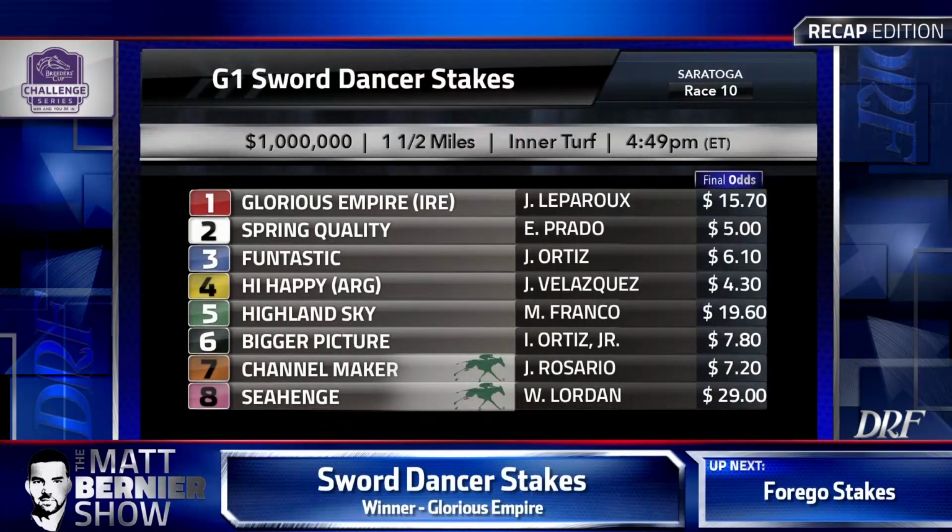We're going to take the grade 1 action from Saratoga in reverse chronological order. So let's take a look at race number 10. This is the field for the grade 1 Sword Dancer at 1.5 miles.